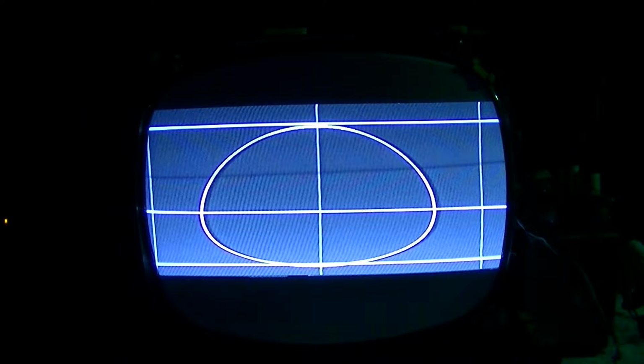Let's see if we can get a decent circle on this thing. Try and square this up a little bit. God, that's bright. Alrighty. Okay, what's wrong here? Alright, let's try that again. What is that black bar there? Now the question is, can we get a decent window circle out of this thing?